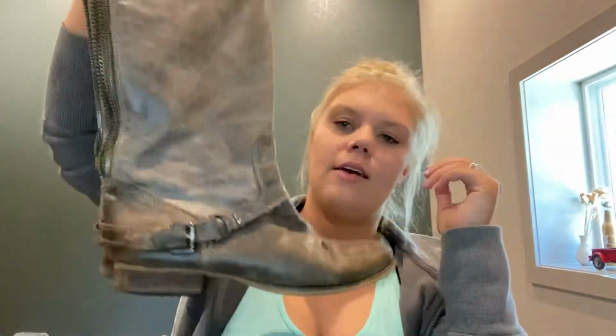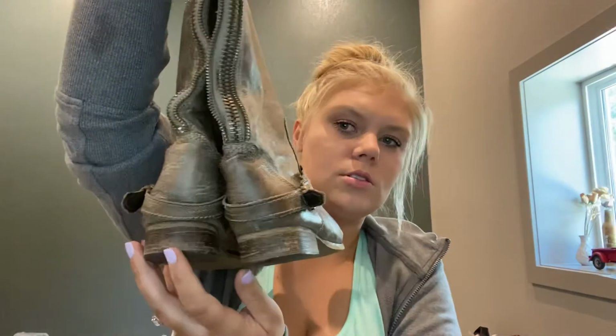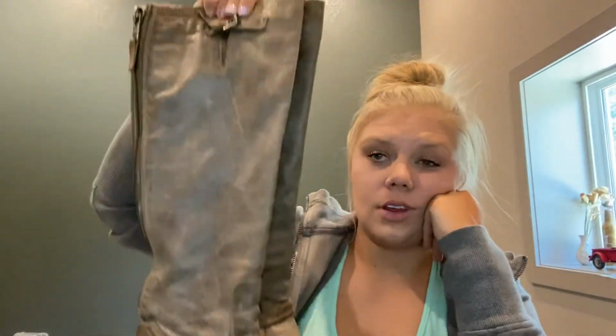Maybe not. They have the zipper down the back. They are so comfortable. I love them. They have held up so nicely. There's a little bit of wear on the heels, but I think I had them re-heeled a couple years ago, so it's not too bad. But I love these boots, but I got a new pair that look way too similar to them, and I just like them better, so I had to get rid of them, and I don't want to. And my new closet is way smaller than my old closet, so I had to make room.